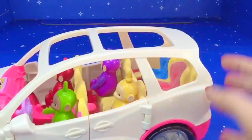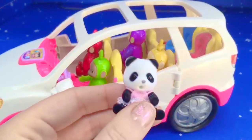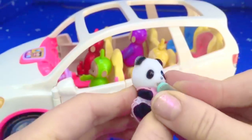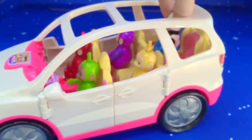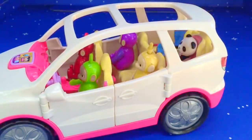In the back of the van, there's a little pink and blue car seat. That means the Teletubbies' baby panda friends can come for the ride. Here's little baby girl panda. Mama! She's going to take her bottle with her on the trip. Get strapped in, little baby panda. She goes in the pink seat.